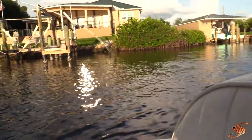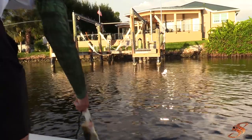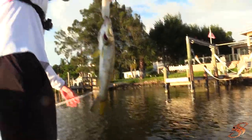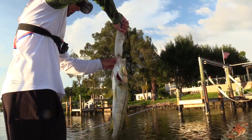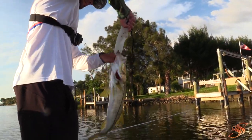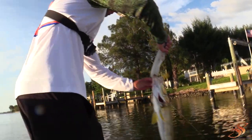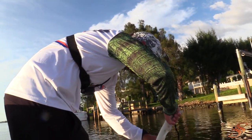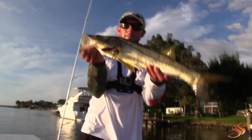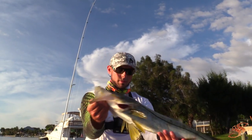He nailed that sucker too. Oh man, he might be bigger than mine. I don't know if I like that. Oh, he looks beat up. Wow, nice. He is bigger than mine. Come on, let it go, buddy. I got him good. He wasn't coming off. Let's see what Chrissy Poo is. Nice little snook. Nice, buddy.